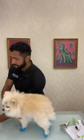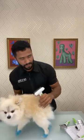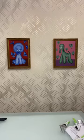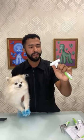Okay, so this is, I forgot the name of this tool. Let me just check to make sure you guys know the name. Okay, so this is a flexible rake. This is more for big dogs, okay? I don't use this as much for small dogs, and I don't use it as much because I don't do that many big dogs. But for big dogs, this is amazing, because see how flexible it is to use at home? It kind of shapes around their body.